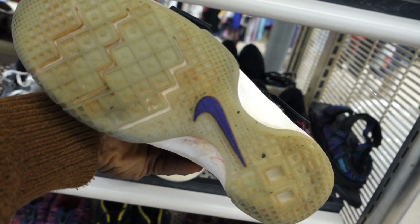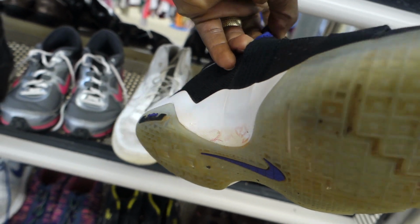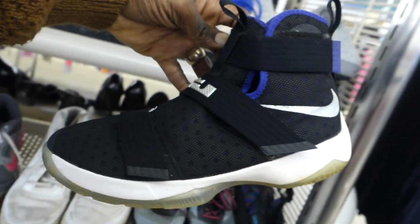And here was a pair of LeBron Soldiers. This is probably one of the most popular Soldiers, but a little too beat up, and they were asking 22 bucks for those. So definitely wasn't going to take a chance on those to resell them.